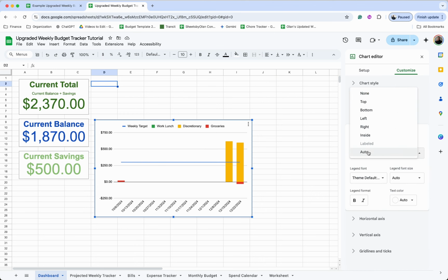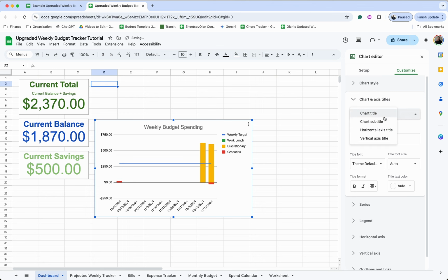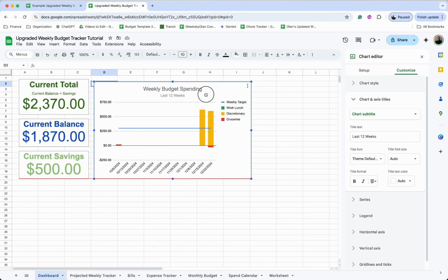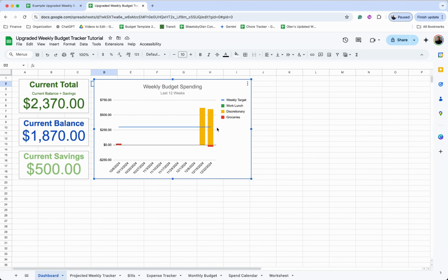All right, for the legend, I'm going to go ahead and put this on the right side. For the chart title, I'm going to put weekly budget spending. I'm going to make that centered. Subtitle, I'll say last 12 weeks. And I'm going to make that centered as well. And now we're all good, so once you add more, it will automatically populate. Let's go ahead and make this the same size as everything else. All right, just to the right of that, we're going to insert another chart.